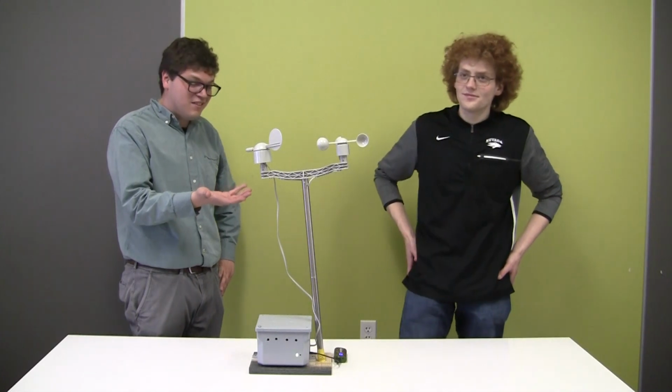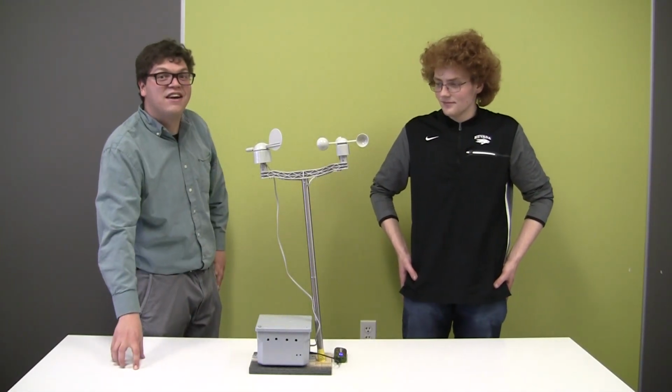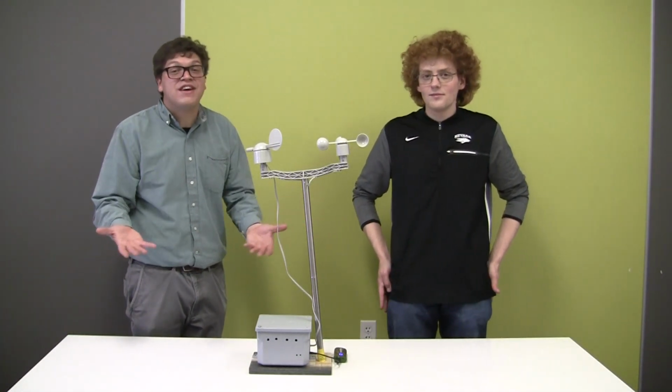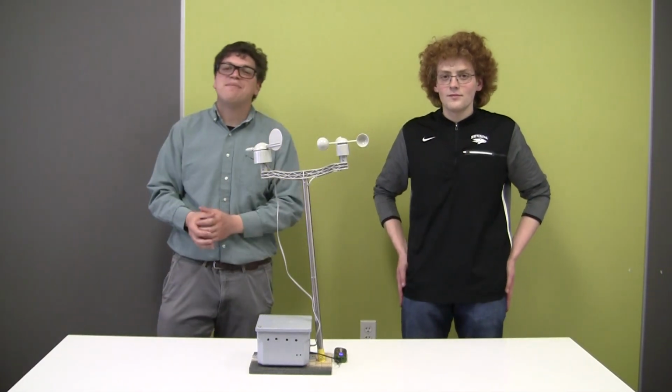All these weather sensors are connected to an Arduino, and this Arduino sends data serially to the Raspberry Pi. This Raspberry Pi is kind of like a mini computer, and this computer is able to connect to the internet and send our data to the desktop application now.